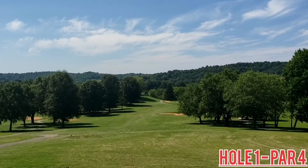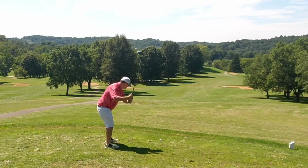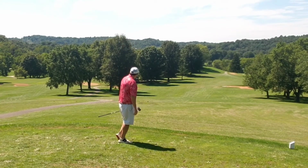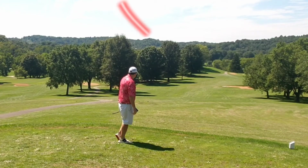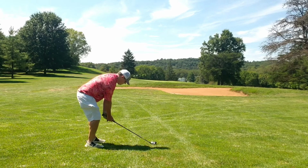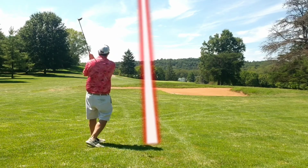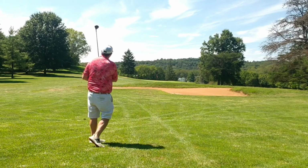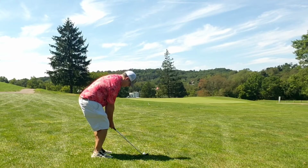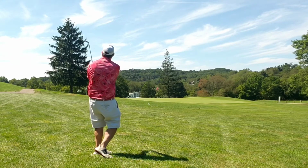Hole one, par four, straight away. Big fairway bunker there in the middle. Nothing to do here but let that driver swing away, let that big dog eat, and I just end up right in front of that big fairway bunker. Attack aggressively with my 7-wood here in the middle. End up a tad short. It's okay. Float a chip to the center of the green.